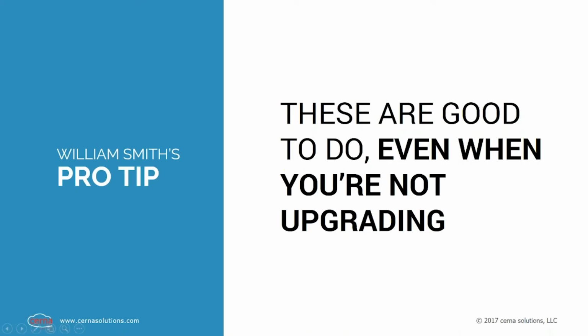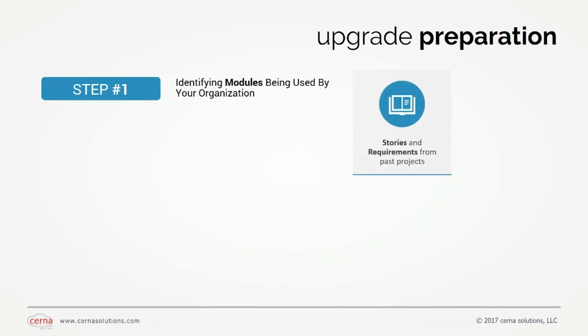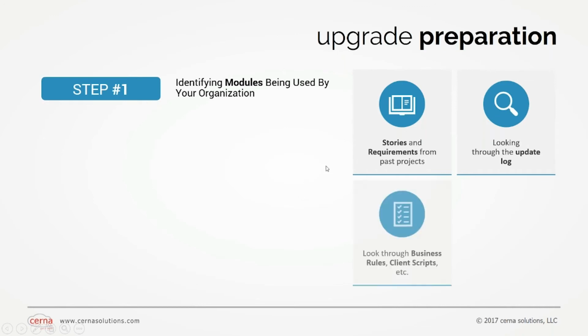All right, so here's a little tip from me to you. These things are good to do even when you're not upgrading. So identify modules that are being used by your organization. You can do this by looking at the stories and requirements from past projects, and looking through the update log to see all of the updates that have been made to your system. You can also take a look through business rules and client scripts and make sure that you get an understanding of how your system is functioning and all the business logic that's running behind it.